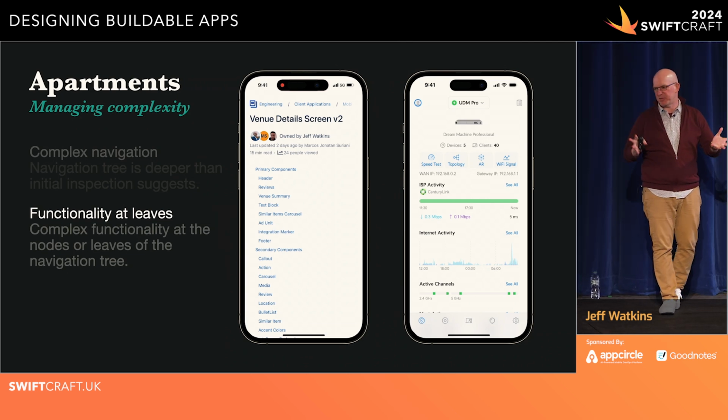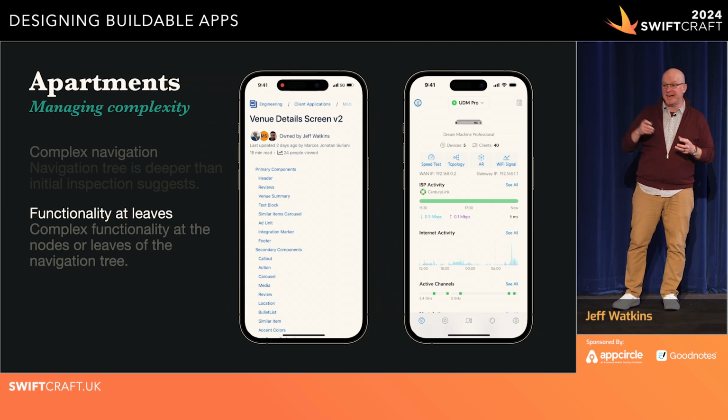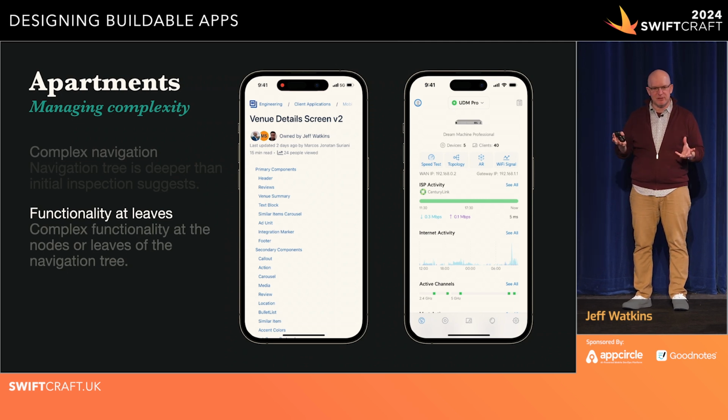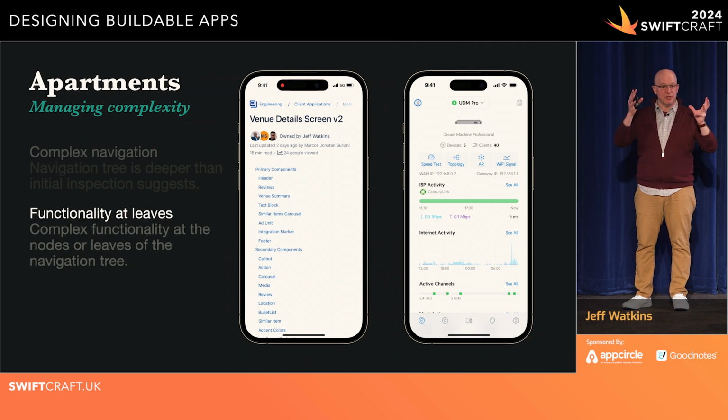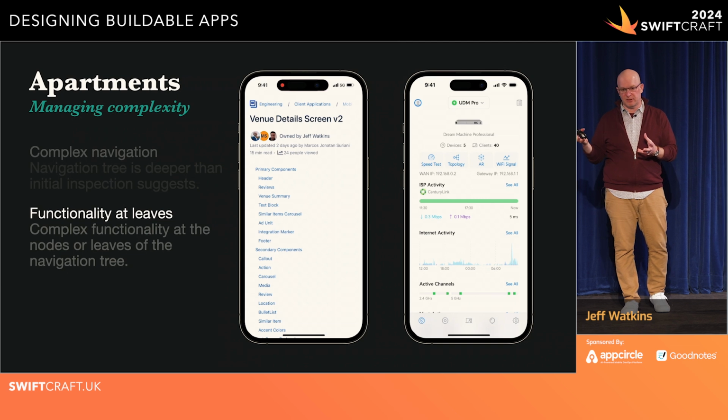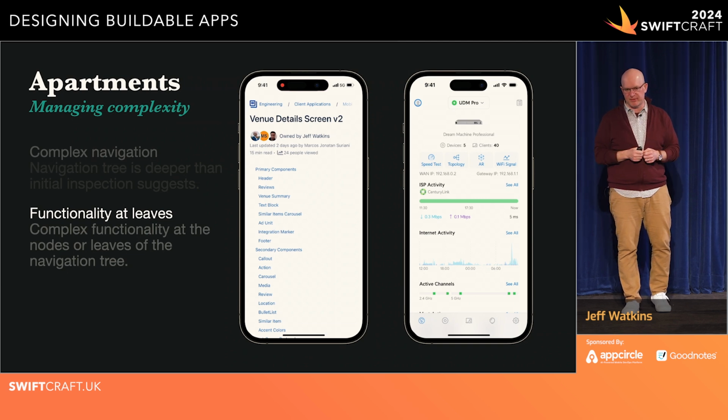But that's completely hypothetical. And here, the navigation through the tab bar and those buttons to navigate down through the app is more like the elevators and the hallways within the apartment building, navigating you to the main centers of functionality. Because the functionality here is at the leaves of the navigation tree.